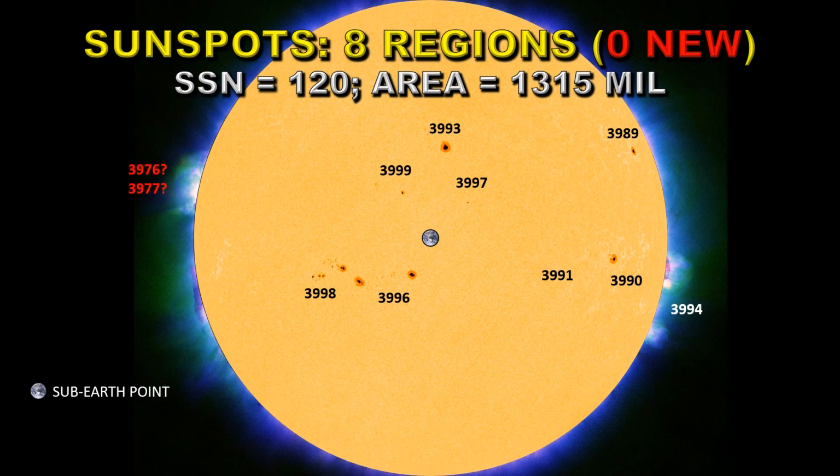Some things I've changed here that might be helpful. We had 8 numbered regions today, no newly numbered regions. In the center of the image you'll see a little image of the Earth, and that's where the sub-Earth point is on the Sun. I've also added a coronal image behind the main optical image so we can see new regions appearing over the east limb. In fact, we have 2 of those at the moment showing up on the northeast part of the Sun.